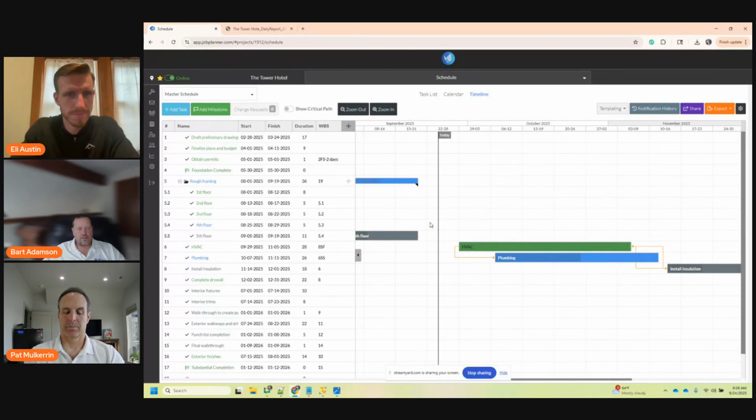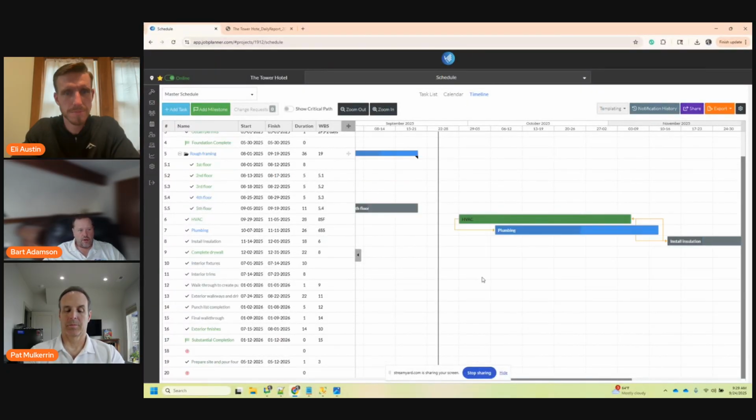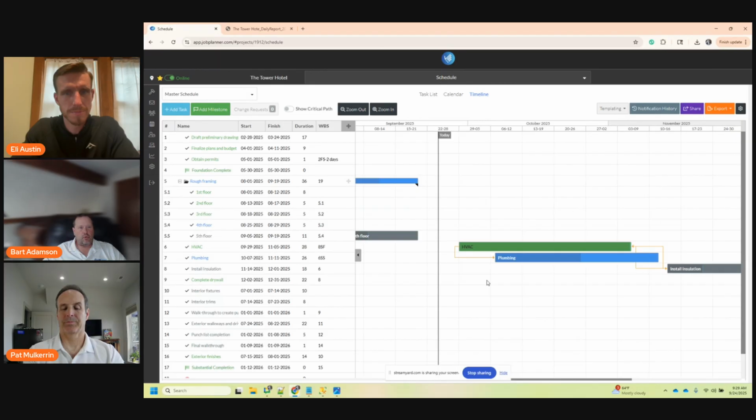Tasks, subtasks, different milestones that can be added here. You can save this as a template. Super easy to share this, just to share the schedule out as a read-only. Trying to think what else is really important here.